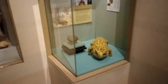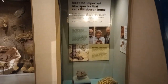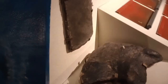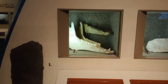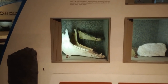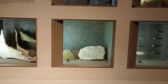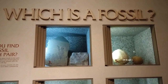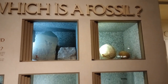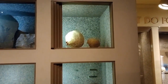Hey guys, we're coming at you from the Carnegie Museum of History. We're just being very quiet because we're taking it all in. There's a lot here. And once again, I don't really know what I'm looking at. So I'm quiet when I don't really know what I'm looking at. It looks like a bunch of fossils and arrowheads and stuff like that. Turtle shell there.